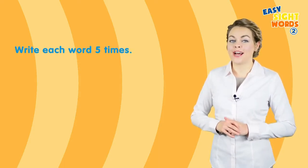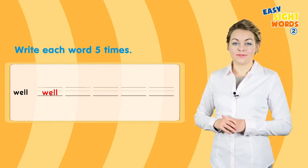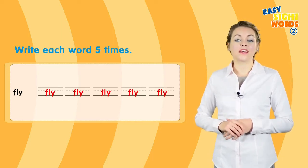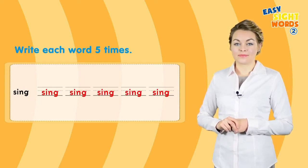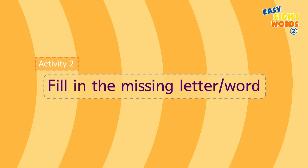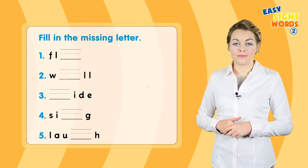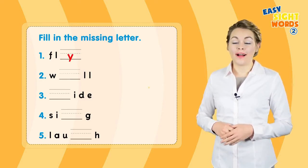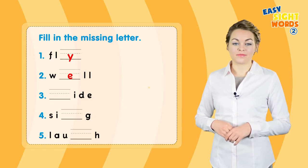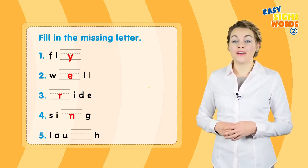Now write each word 5 times. Ride. Well. Fly. Sing. Laugh. Now fill in the missing letters. Number 1, fly. Number 2, well. Number 3, ride. Number 4, sing. Number 5, laugh.